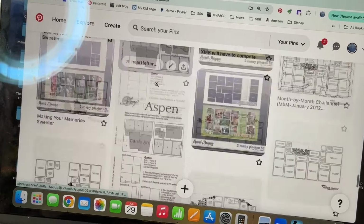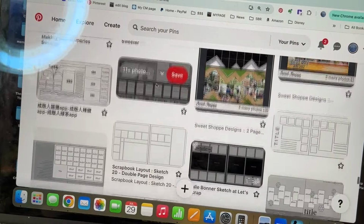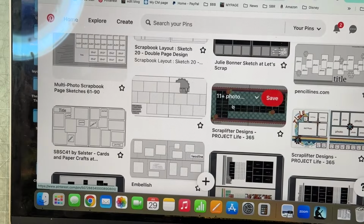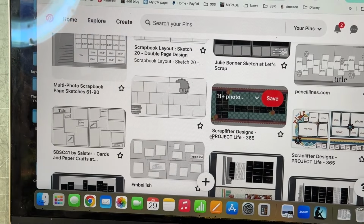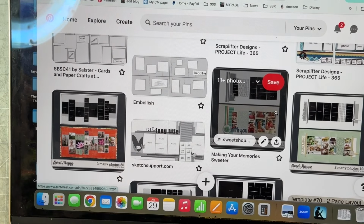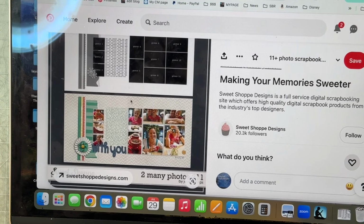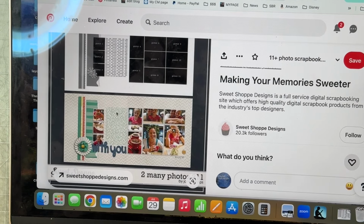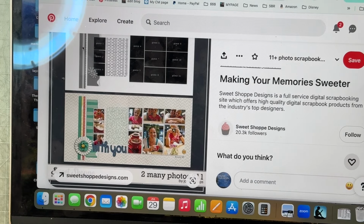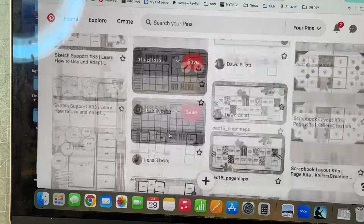So let's scroll down and look at what stuff I pinned years ago. That one's kind of cute. A lot of wasted space. That one's cute too. I like this with the white space right there. It has a good space for journaling. It's pretty simple. It looks like a digital. Oh yeah, Sweet Shop Designs full service digital scrapbooking. Oh, now I'm all the way at the top again.